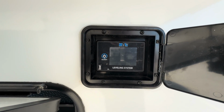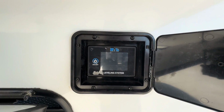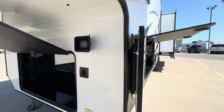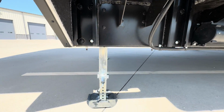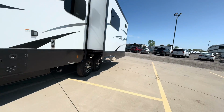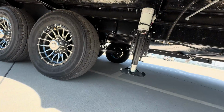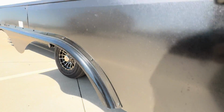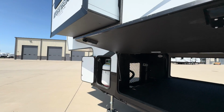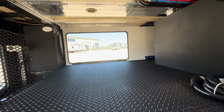You got the BAL leveling system. Super user-friendly and has great memory. So you only need to set it how you want once, and it'll remember it for you. There's the landing gear there. And of course, back here you get your two leveling jacks. Other LP tank there. And here's the other side of the pass-through storage.